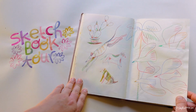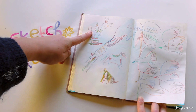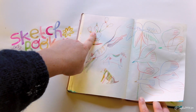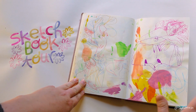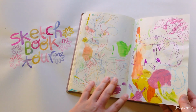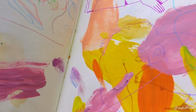And some rainbow pencil drawings. There's a cactus with a party hat, and it's a true story. And that's all you need to know. It's a true story, accurate representation. Some more fun, splashy colours. And composition ideas down here. Some real secret hidden body down here.